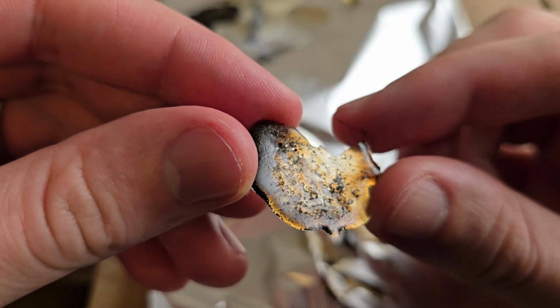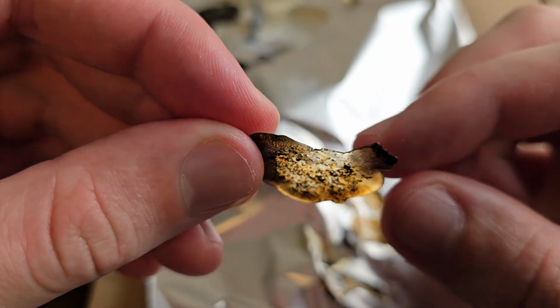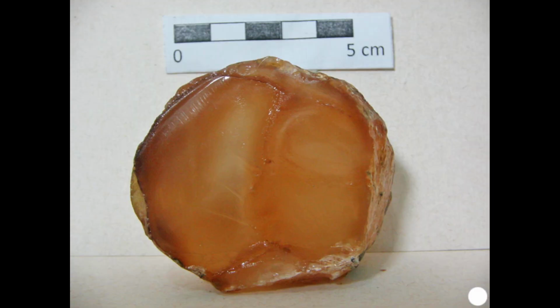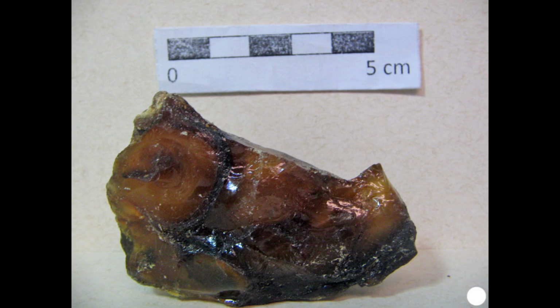So since long into the past, people have used it in many different ways. Fire starters, glue or sealant, perfume for treating leather, glazing pottery, varnish, which is one of the reasons it's such a big commercial product in Brazil. There's over 35 metric tons of this stuff harvested every year.